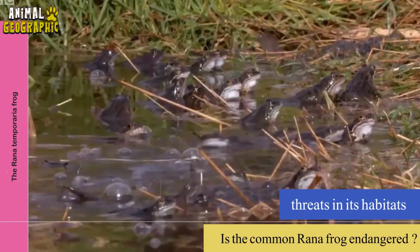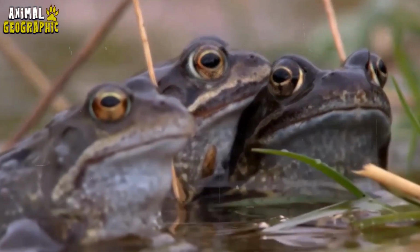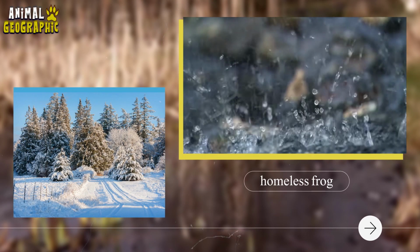Is the common Rana frog endangered? It faces threats in its habitats, as the locals eliminate it, and it may face a bleak fate with an abundant use of pesticides in its habitats, and its pond may freeze in the winter and it may become a homeless frog. But it does not face the threats of extinction.